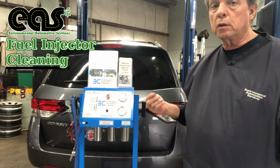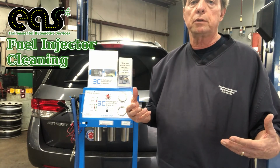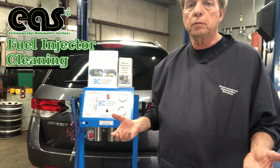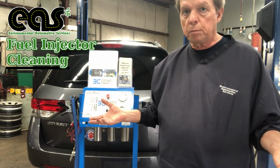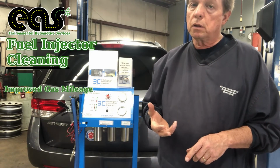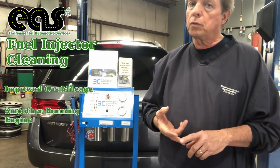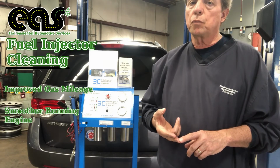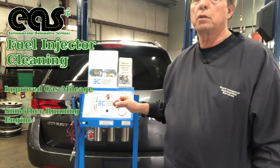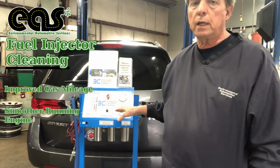And the one good thing about this service is, I like to hear from customers, because they'll tell me that with this service, their car hadn't run that good since they bought it new. So if you're looking for improved gas mileage, you're looking for a smooth running motor, and to clean out the fuel injection system totally, this is the machine right here. This is the most technical, advanced fuel injection machine out there. I haven't seen anything like it.